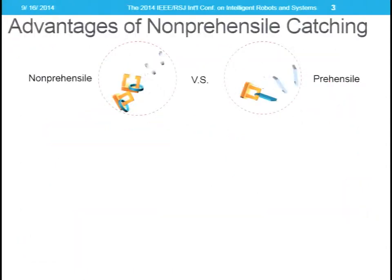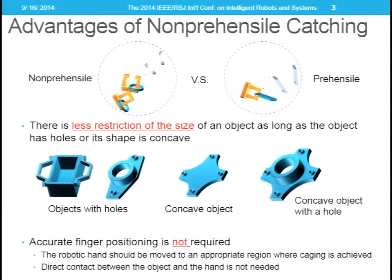The proposed catching method has two advantages. The first is that there is less restriction on the size of an object as long as the object has holes or its shape is concave. The second is that accurate finger position is not required. The robotic hand should be moved to an appropriate region where caging is achieved, and direct contact between the object and the hand is not needed.